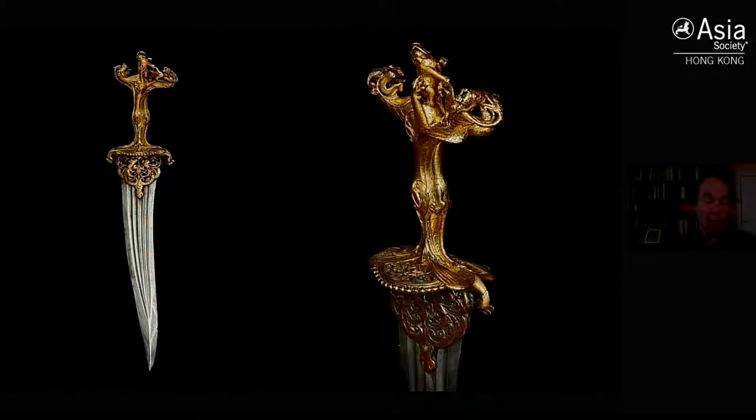Another very important dagger in the exhibition is this one that belongs to my museum. It's a complex sculptural masterpiece. On one side, the necks of a phoenix and a dragon are entwined and the creatures are locked in a deadly battle. Opposite, a fantastic lion with horns holds a small elephant in its outstretched claws.